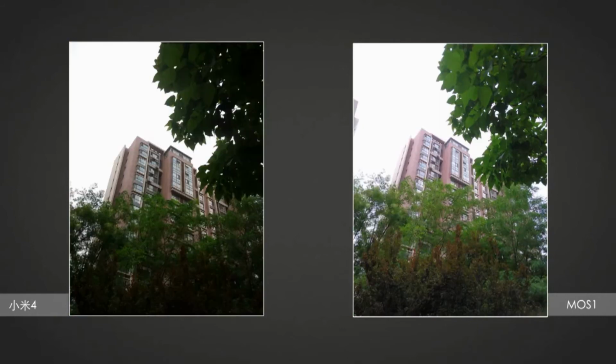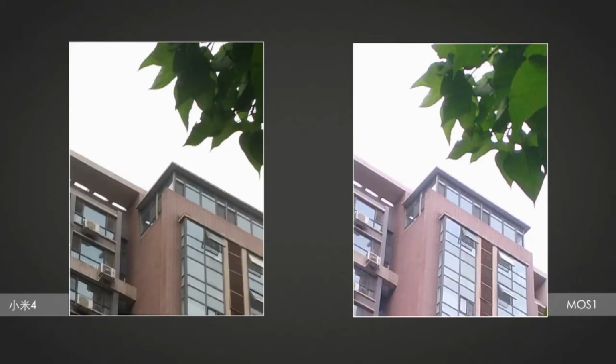Let's see pictures taken in backlight conditions from the third group of sample pictures. There is a clear distinction between the two imaging styles. MOS1 gives us the feeling of HDR mode. To be specific, the dark part of the lens is fantastic compared with Mi's colorlessness. We also comment on details. Sample pictures from Mi4 are purer and less accurate than MOS1, and hot pixels are also MOS1's soft spot.